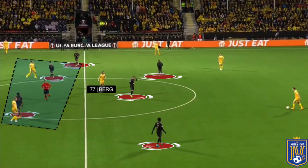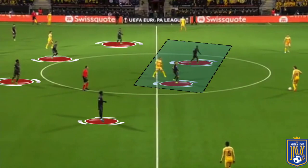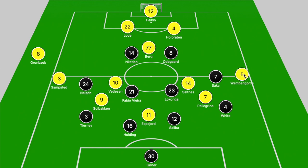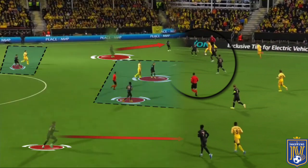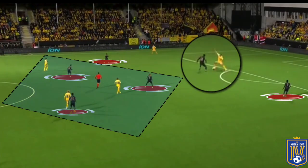And then when Arsenal dropped off into two banks of four when they weren't pressing from the front, you have Nketiah and Odegaard sitting on Berg, and then in that midfield zone, Fabio Vieira and Lokonga would track the movement of the shuttlers, while Nelson and Saka did a very good job of dropping off deeper to protect their fullbacks to ensure that the Bodo Glimt fullbacks couldn't push forward and create overloads in Arsenal's third. In large spells of that opening half, Arsenal did a very good job of neutralizing the Bodo Glimt attack and their build-up.